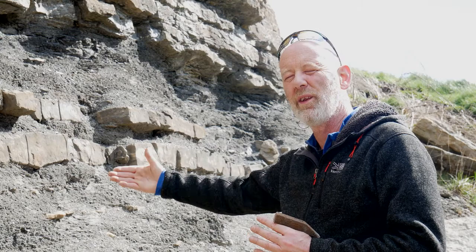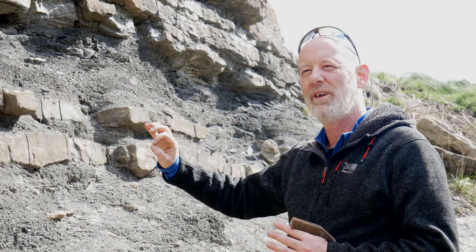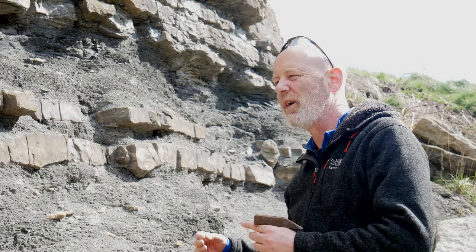So on the land at the minute, when this sea is about, you've got amphibians, so animals like frogs. They can live in and out of water. And they then went on to become the reptiles that then became the T-Rexes and the Diplodocuses.